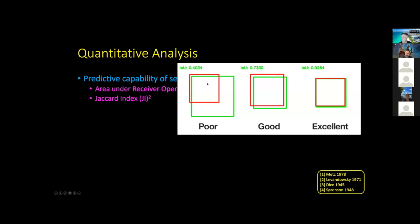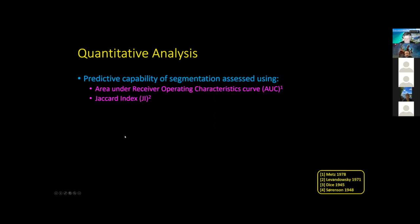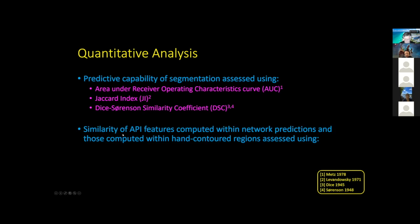And how do you read this for those people that are not familiar with it? You have two shapes. In this case, this green square is what, let's say, the expert labeler has done, and the red one is what the AI comes up with. If you get something like a 0.4, it is a poor match between what the AI predicts and what the labeler has done. This is a good agreement. An excellent agreement is usually somewhere around 0.92. For clinical applications, you must be somewhere in this area and above in order to do the segmentation. This is another coefficient that we have used.